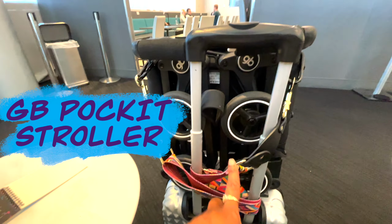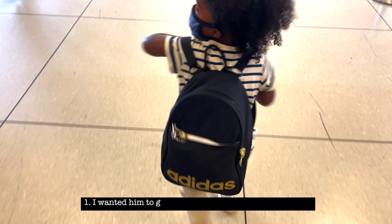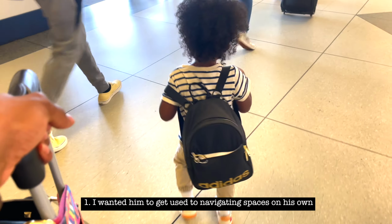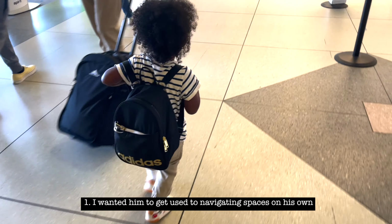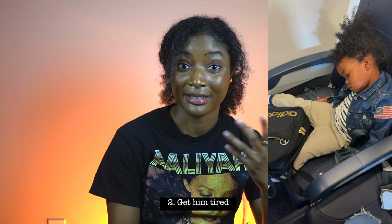I always bring the GB pocket stroller. Of course, you guys already know that. That's my go-to ride or die stroller. But I think he did a really good job. And I did this for 2 reasons. I wanted him to get used to navigating spaces on his own with me or his dad nearby. And number 2, I wanted to tire him out before the flight because I wanted him to take a nap during one of our flights at least.